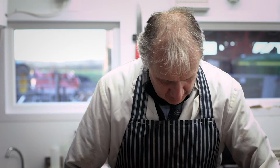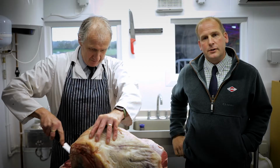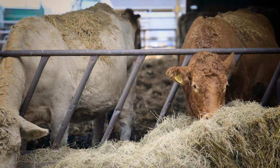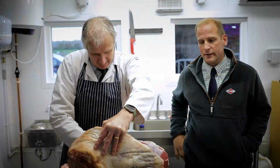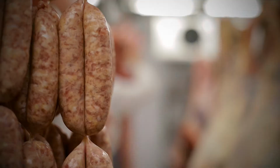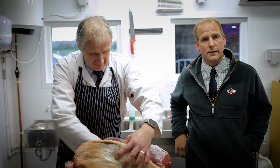Our beef is produced behind us on the farm at Waterperry. They're continental cross cows with Limousin and Aberdeen Angus sires. It's all homebred and fed, and I take a lot of time and pride in finishing the cattle to the highest standards so that we get a nice marbling and even quality in our meat, and it's well hung and efficient.